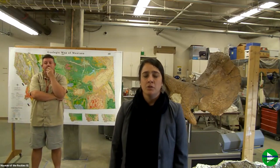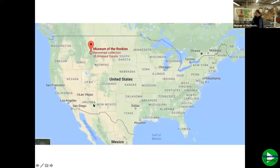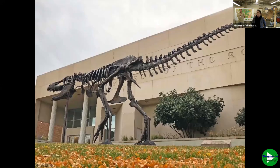Before we begin, we're going to show you where we're at here in beautiful Bozeman, Montana, and at the Museum of the Rockies. There we are, Museum of the Rockies. We are about 80 miles north of Yellowstone National Park and 315 miles south of our friends in Canada. We're on the campus of Montana State University. Here in a second, we're going to see the entrance to our museum.